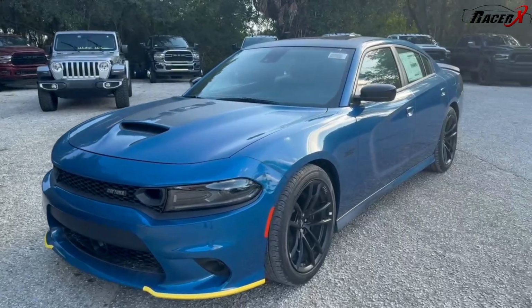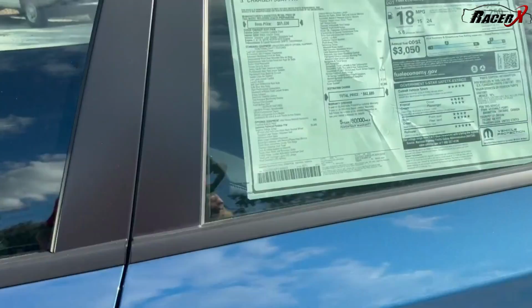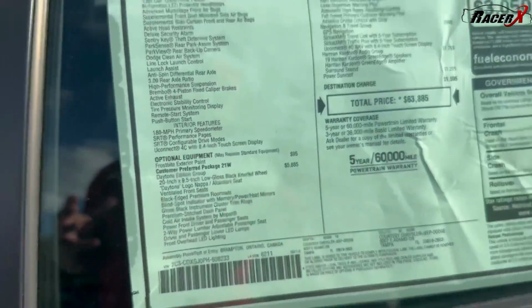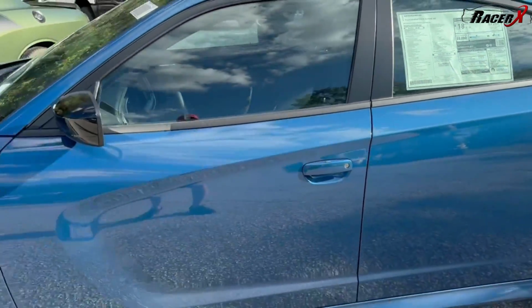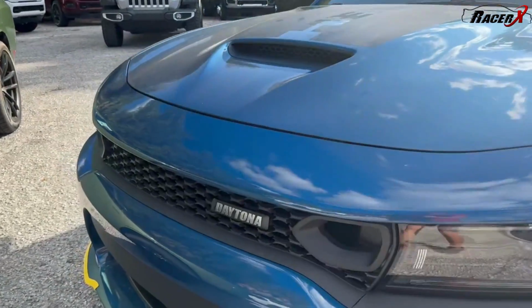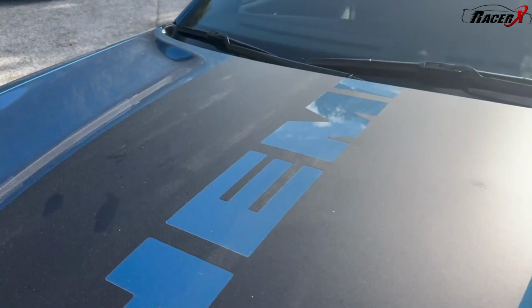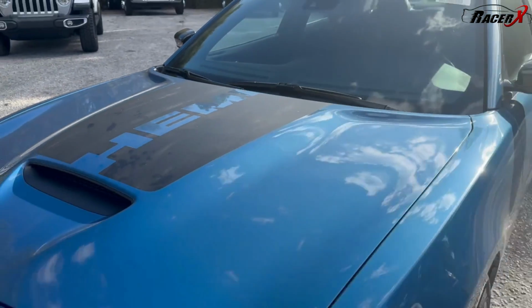Let's take a look at the sticker to see what we get. The Daytona package on the Charger Scat Pack is right at $58.85. It's about $400 less on the RT, but I want to give you a glimpse at what all you get with this package. First off, right in the front of the car, you get the Daytona badge. You get this semi-stripe right up here that says Hemi. I kind of like that. I mean, it does look distinctive.